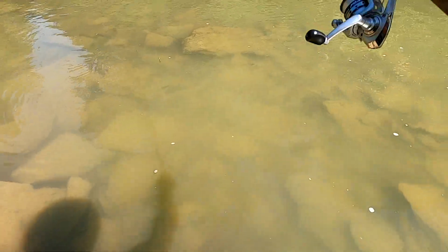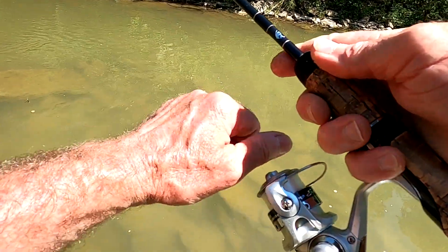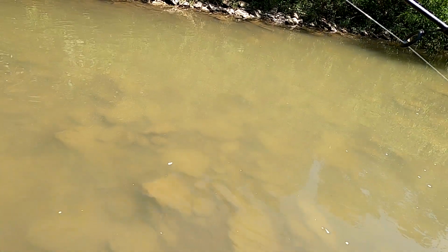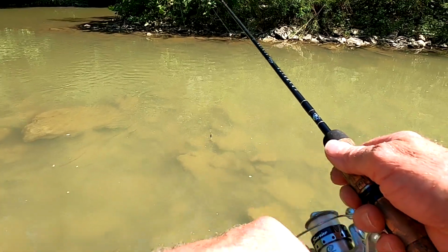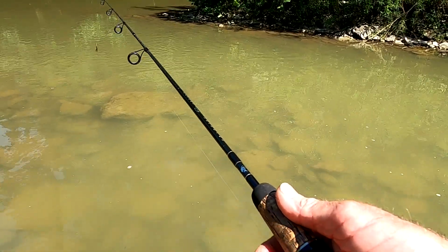All right, so that was the first nice one of the day. The other 2 I caught were also the long-eared sunfish, I guess is what they call that. The other 2 were smaller. But man, they do put up a fight, let me tell you. They put up a good fight.